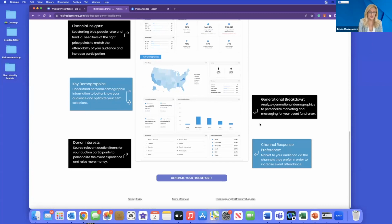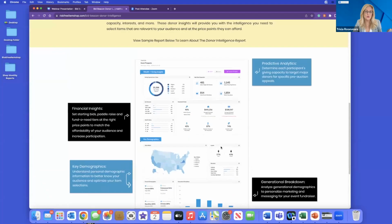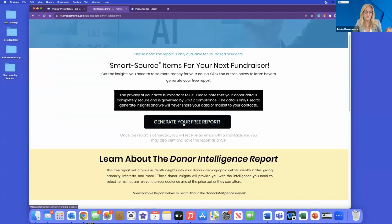And finally, channel response. This is really cool because you want to market, you want to promote, right? But how are they going to receive that? There are so many different ways now, from social to banner ads to direct mail. And if someone's like, we just do direct mail, well, let's find out if that's actually how your donor base wants to be communicated with. We did that for one, and they found out that direct mail was the lowest and that they really just need to be communicating with them via email. So again, very, very helpful.